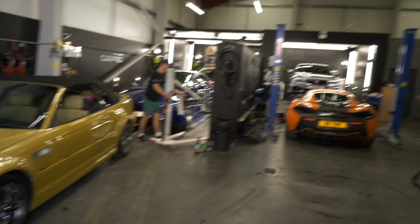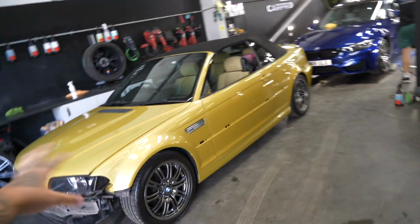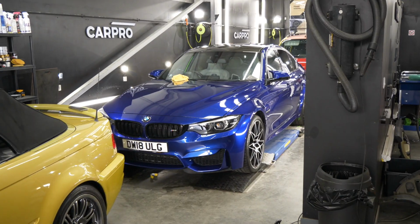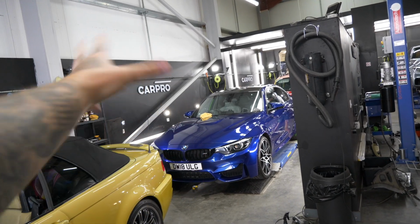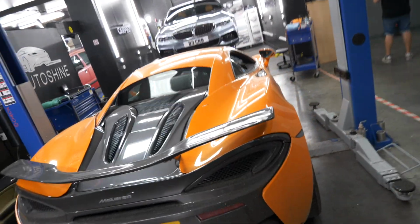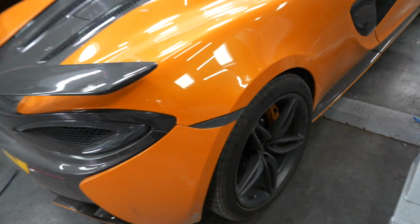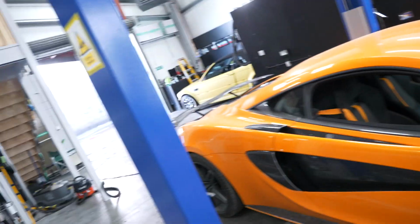We have a little tour of the things that are in here today. E46 convertible, good times getting paint, stuff like that. F80 M3, look at this, the car I probably should have bought instead of my M4. Lovely spec on this as well, with the white and the blue and the Comp. Yeah, lovely bit of kit. We have a McLaren, this is a 570 I think. Again, it's been thoroughly enjoyed, that's why it's here and getting cleaned up. It looks like it's had a great time somewhere. Look at this, even the badge. It's definitely been through some things and driven to places, but that's not why we're here today.